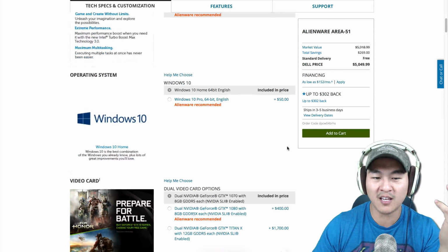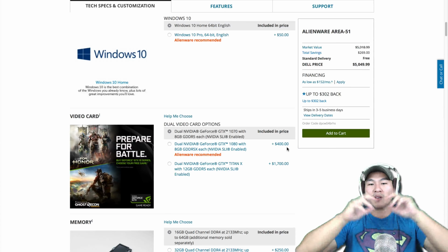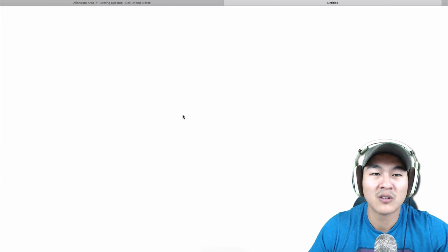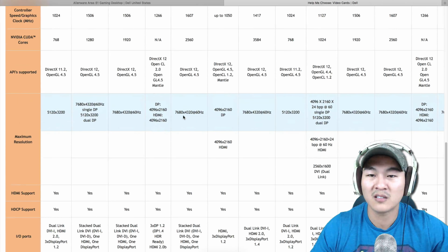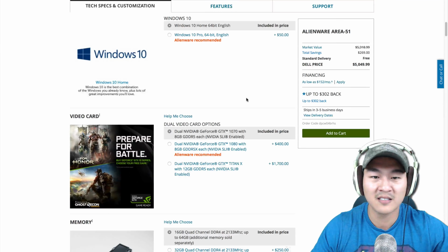Windows 10, we'll take it. Dual video card options. That's what's up. Giving me more options. I hope they have the Founders Edition. No. Let's see, what happens if we click Help Me Choose? Oh my gosh. This is like read me hell. But it's got colors. It's got colors. Okay, we're Xing out of this nonsense.